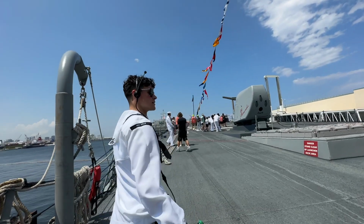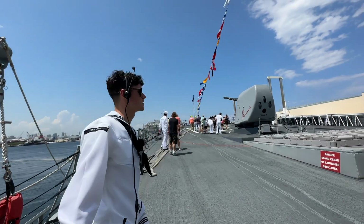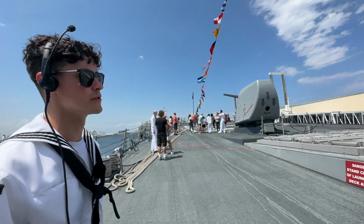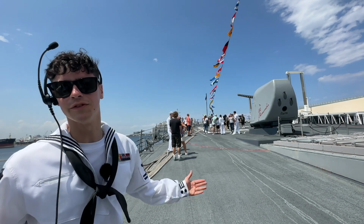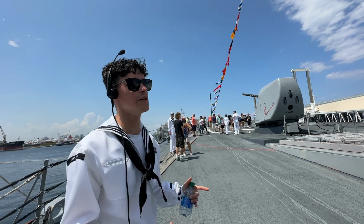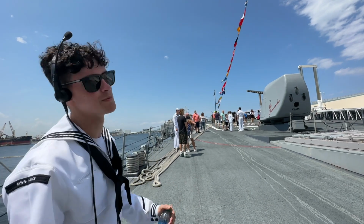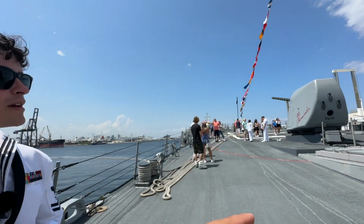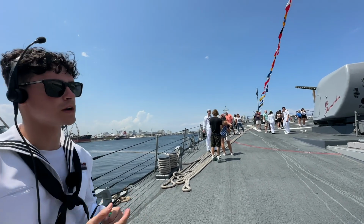So this is Emily, our 5-inch. One of my favorite things I got to experience on board was watching events where we got to shoot the 5-inch. It's what I was always excited about when I got into the Navy, because I was always like, oh, the guns and stuff when they fired, you're on the ship. How does that work, though? Emily? Yeah. So I work in combat.